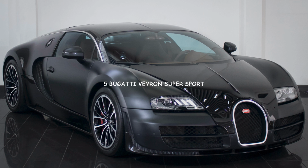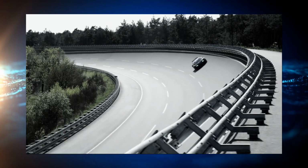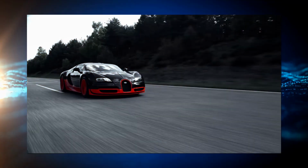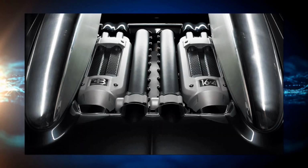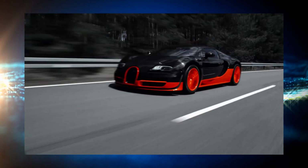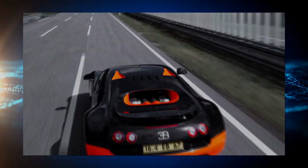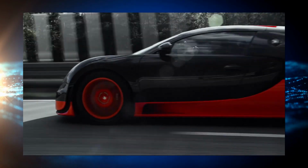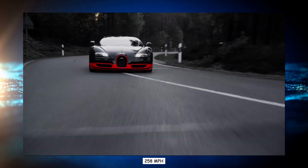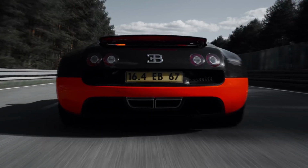Number 5. Bugatti Veyron Supersport, 267.81 miles per hour. To surpass SSC's Ultimate Aero, Bugatti outfitted their previous world record-holding Veyron with large turbochargers and intercoolers, resulting in a truly astonishing 1,200 horsepower. The 8.0-liter quad-turbocharged W16 engine in the Veyron SS is still there, but it now produces 200 extra horsepower. Bugatti also had to make changes in the chassis and suspension to manage the additional speed and power. There were just 30 Veyron Supersport variants made. For the production cars, the peak speed was electronically limited to 258 miles per hour, according to Guinness World Records. But even after the speed restriction was taken out, the record stood.